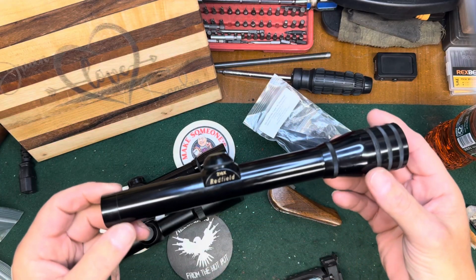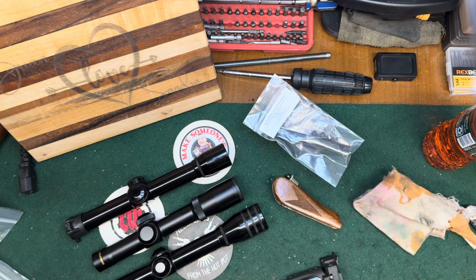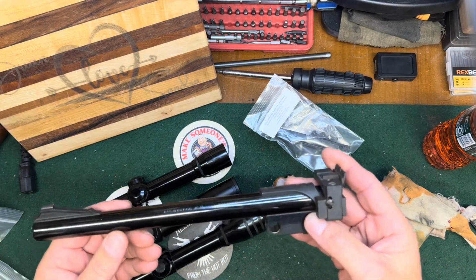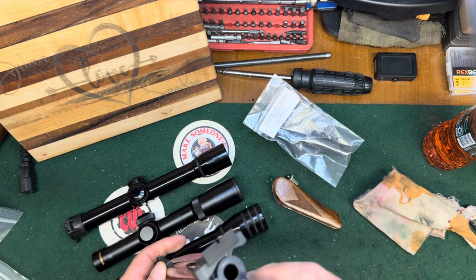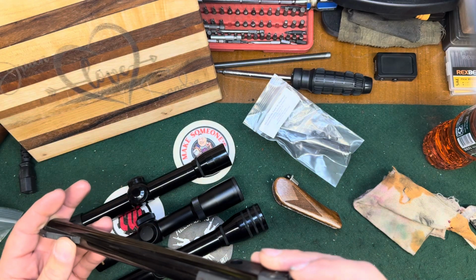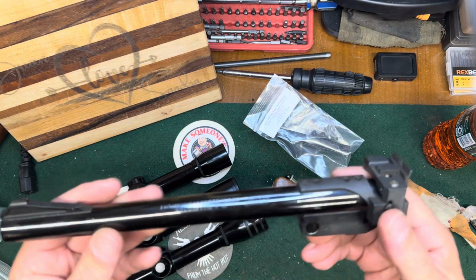This one is a pistol scope, but it's old school. It's a nice eye relief, so it works good. So they're all virtually identical. I just got to pick one to be used on here, and this is the main reason for the video. I found this on a forum. I talked to the guy a few times. Super nice guy. And I bought it. It's a 10-inch .357 Herrett.